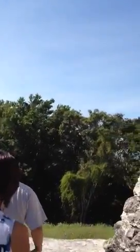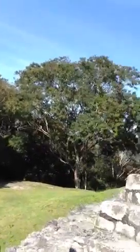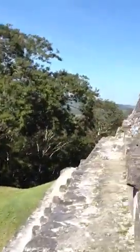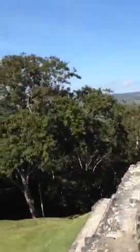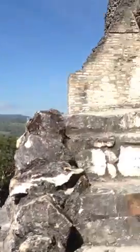Yeah. It's the dinosaurs. These steps that we're using are not original, and weren't here in the time of the Mayas. No? So this was built in 1976 because of an earthquake that hit Guatemala. They cracked this outside of El Castillo, so they built that to retain its strength.